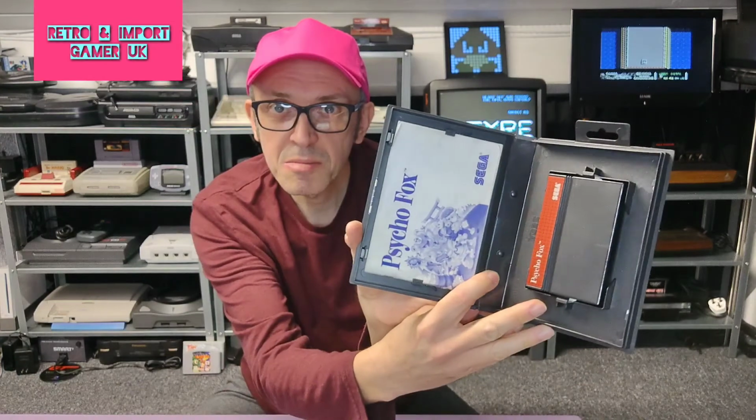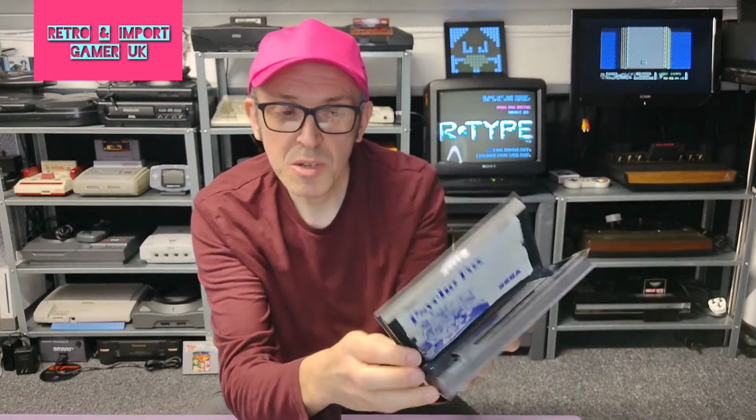with the tab, with the manual, nice condition box as well actually. So I was really pleased with this, because it's really quite expensive on eBay. It can be 45, 50 quid with the manual, and I managed to pick this up for 20 quid in a local game shop, so I was chuffed with that.